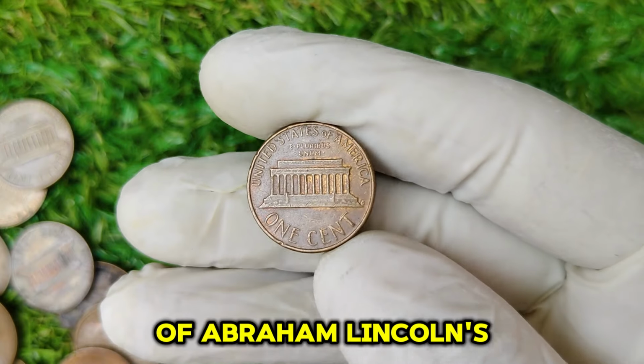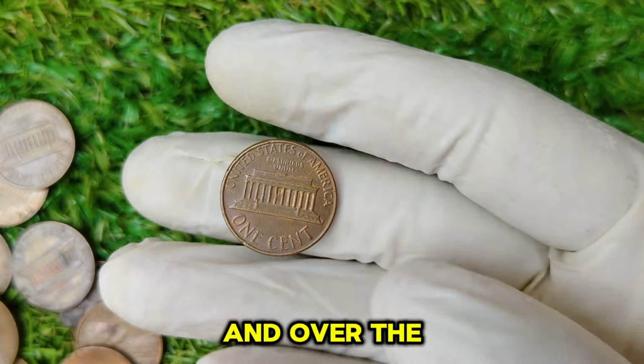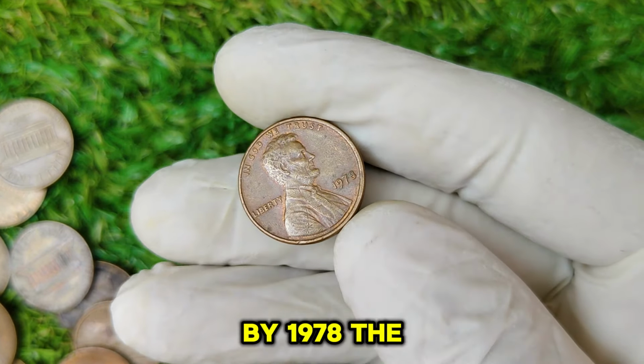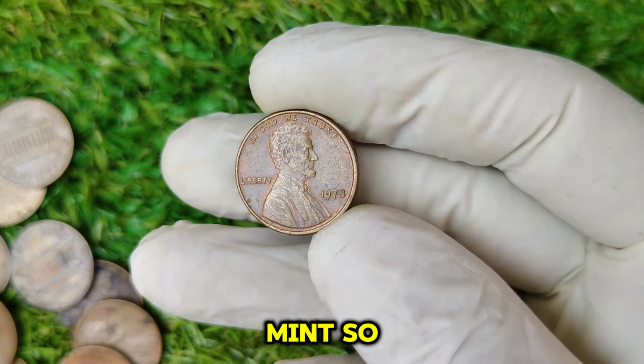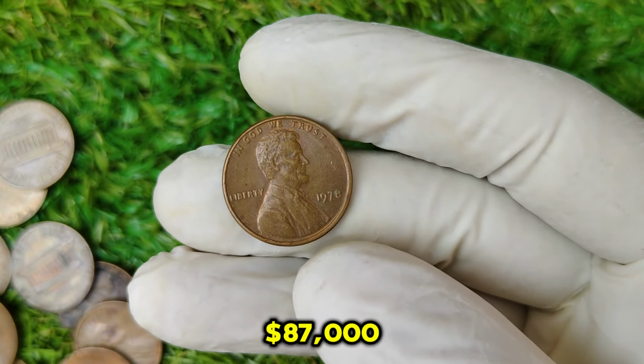The Lincoln cent, first introduced in 1909, was designed by Victor David Brenner to commemorate the 100th anniversary of Abraham Lincoln's birth. It became an iconic part of U.S. currency, and over the years, millions of them were minted every year. By 1978, the penny was a common coin, with hundreds of millions produced annually by the U.S. Mint. So, why would a simple penny from 1978 be worth over $87,000?